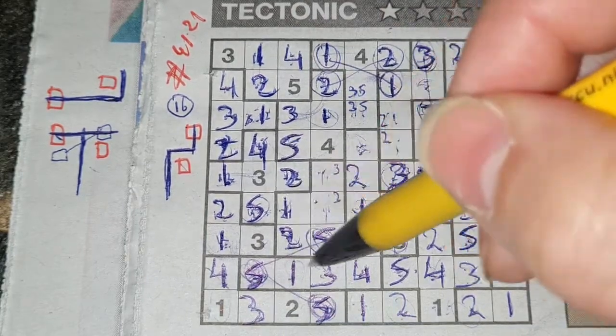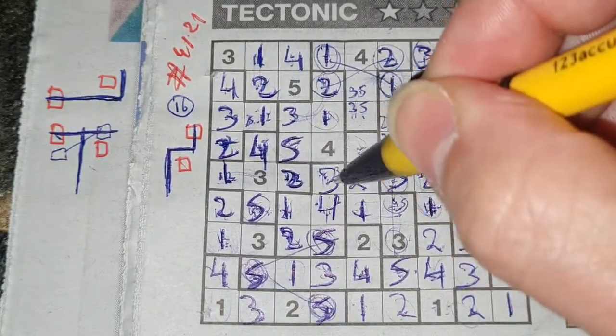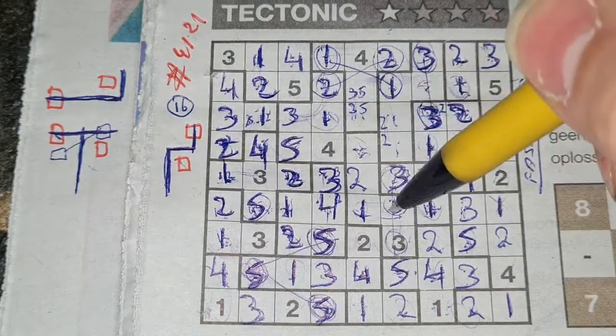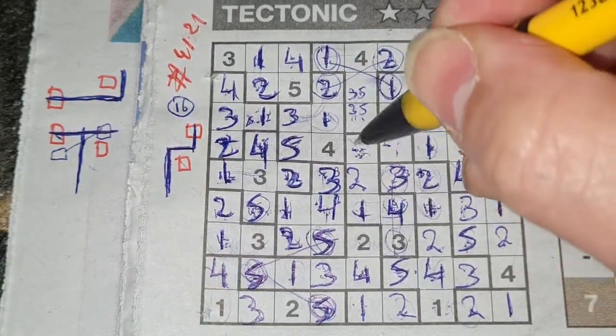Okay, 2 numbers left in this area for numbers 4 and 3. We have a 4 there, no 4 there. 4 should be here, and 3 goes there. 2 numbers left, the 4 and the 5 in this area. We have a 4 there, no 4 there. 4 should be here, and the 5 goes there.